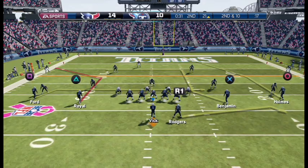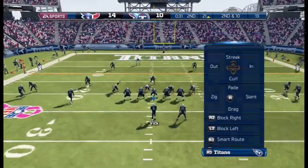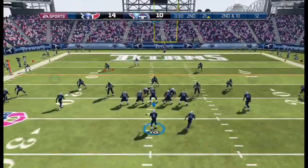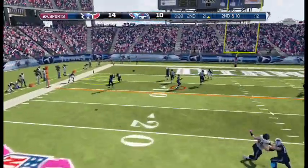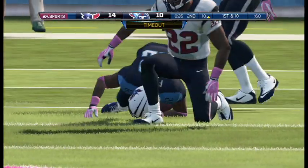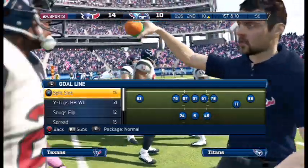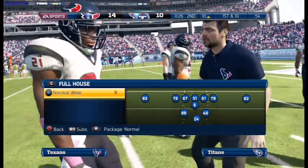Second down coming up. The quarterback mixing things up at the line of scrimmage. Looking for a receiver on the left side here. Nice job that time getting that extra yard and getting that first down. This offense methodically just marching down the field.